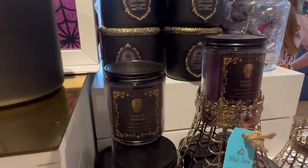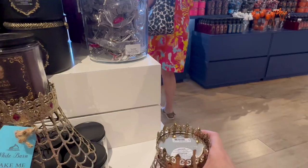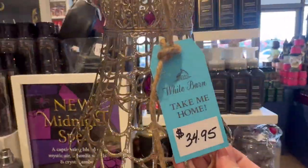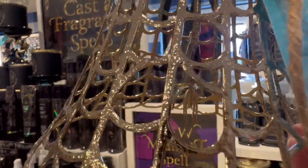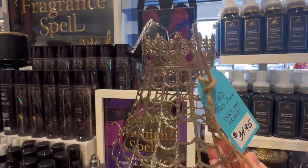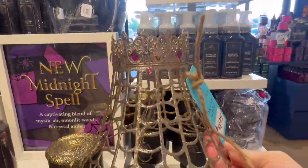This candle holder here I really like. However, I felt like $35 might be a bit too much for it. I don't know. What do you guys think? I really do like how the spider kind of dangles underneath there. So that's pretty cool.